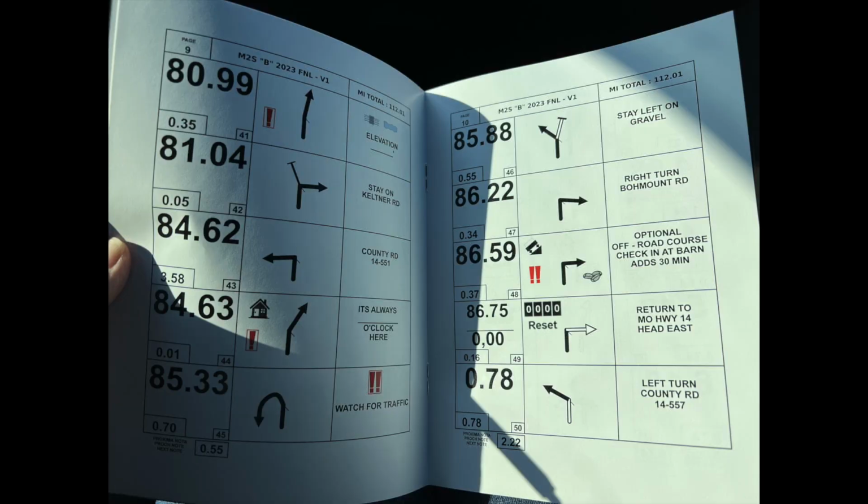We've got some off-road parts coming up, so hopefully we'll have some fun footage from that, see if our truck can make it over everything. Stay tuned. This is one of the pages in the book that we get to follow.